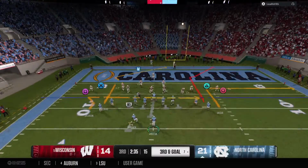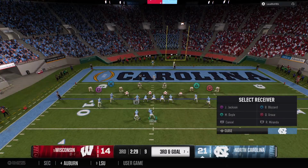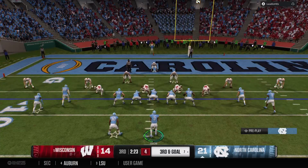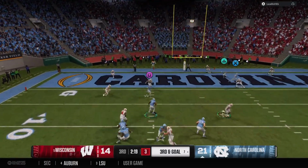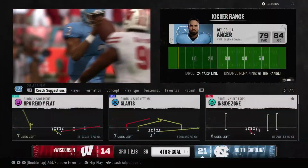The offense has been moving backwards here. Now a long way to go on 3rd and goal. Quarterback sets up, looking for an open man. The defense stops him there on the scramble, close to the goal line, but not in.